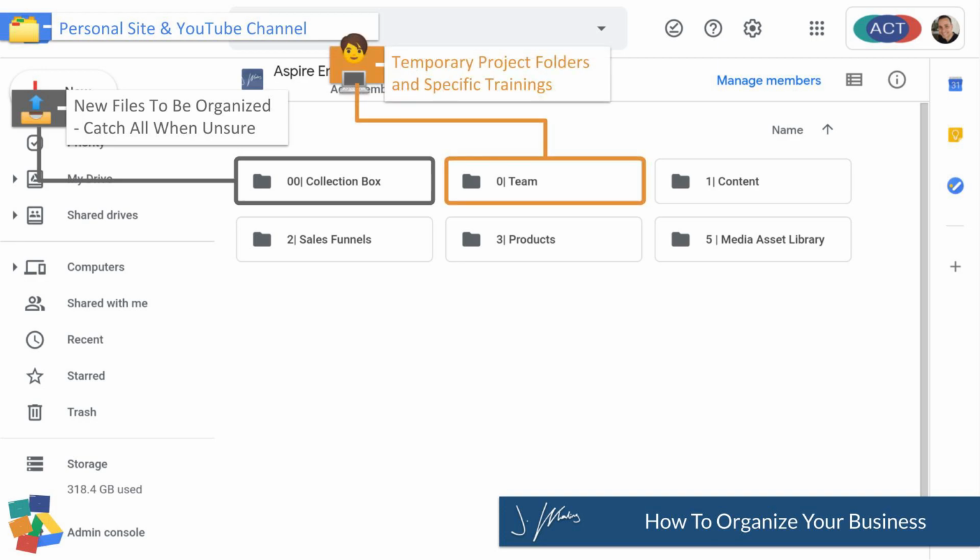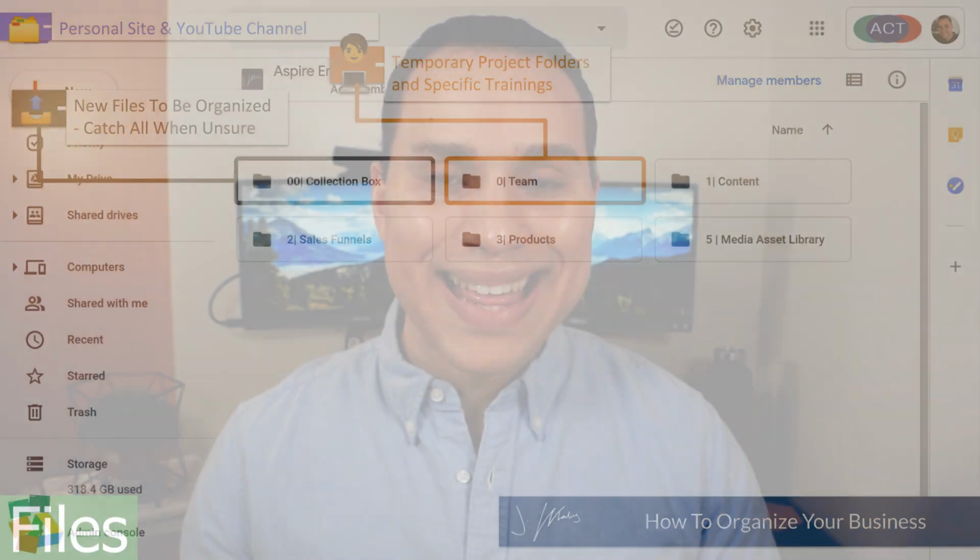And so this is going to be all of the project processes and team training. So just like YouTube videos like this one, we create a lot of internal videos to show people how to do particular projects that we work on a lot. So that's where all of those are stored, and that way it doesn't get muddied with all of the deliverable files that we have. So all of the training goes in this folder, and then all the deliverables go in all the other folders, right?